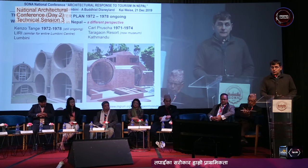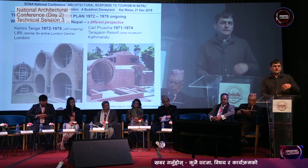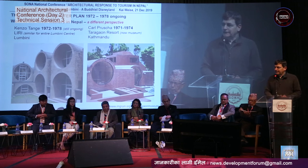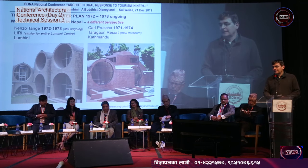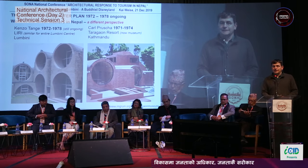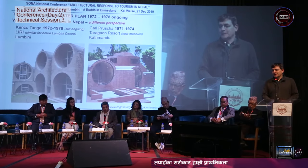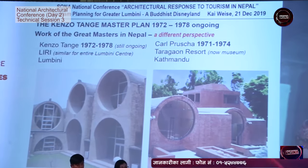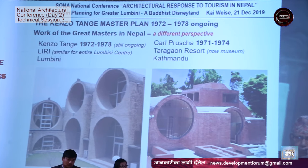Kenzo Tange's architecture was, I was told, based on the Central Asian Buddhist cave monasteries. And this was developed over a larger period. But it's interesting that Kenzo Tange and Karl Prusche were actually friends. And there was this other structure built in Kathmandu, actually before the buildings in Lumbini. The question is who designed it and where did the designs come from? And so the Tharagaon Resort, but we all actually know Lumbini to be the work of Kenzo Tange. So even there we have little conflicts and we aren't quite sure what went on in that period.